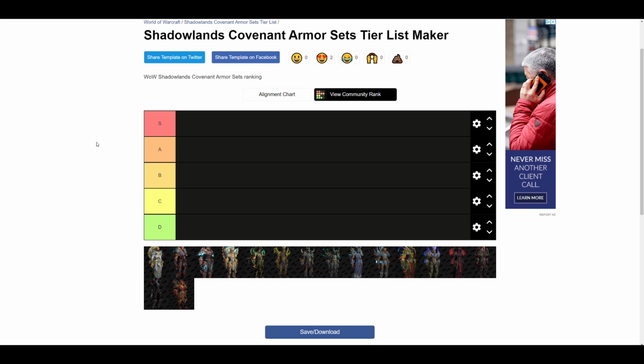Unfortunately, I'm playing a druid this expansion, and in my opinion, the leather is significantly lacking. I think in this expansion, literally every other armor weight actually looks pretty good, and I do feel like leather got the short end of the stick. But I'm just going to go over my opinion on the different armor sets and which ones I think look the coolest and which ones I think don't.